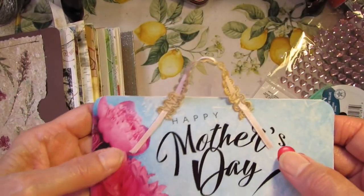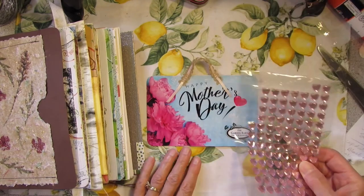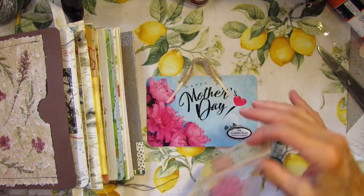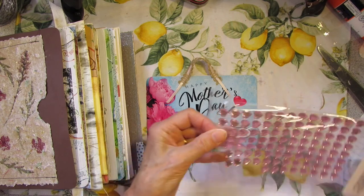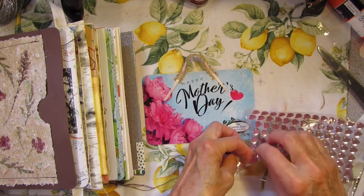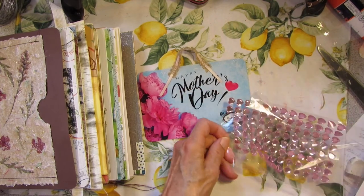And I used this pretty baby pink ribbon. And I was thinking about putting these baby pink hearts on there. These are also Dollar Tree, but these are from the crafting section, Crafter Square. I have red ones and I have baby pink. And I think I'm going to go with the baby pink because the ribbon is baby pink.